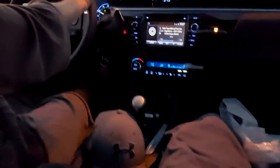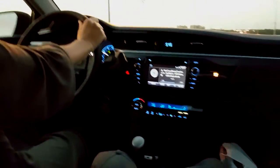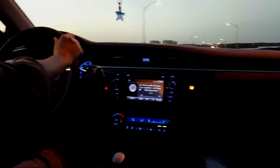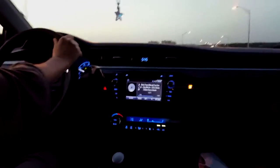But yeah, it's a nice car, really nice ride. And as you can see, you don't even feel the transmission shift in this thing. It really just goes. Really is nice. My friend here got her new car.